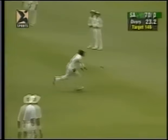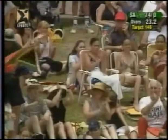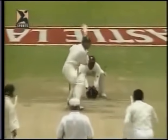Harry Kirsten uses his feet nicely here, and he's got it through the gap. For the instant that he played it, it didn't look as though it had enough on it to go to the boundary, but it just kept gathering pace. Goes comfortably into the boundary rope for another boundary. So both batsmen have scant respect for the fact that lunch is a matter of a few minutes away.